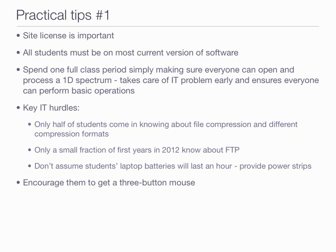There are certain IT hurdles involved here. We discovered that the IT knowledge of some of the graduate students coming in isn't necessarily that high. They don't know about file compression formats and things like that, so they don't necessarily know about FTP. So you've got to coach them a little bit on that. But that's more teaching, and that's fine. The other thing is to encourage them to get a 3-button mouse. A lot of the Mac users don't have anything like that, and so that's a key point. Just say, okay, buy one, and I can vouch now that the Apple Magic Mouse, even though it doesn't look like it has multiple buttons, actually does work with Mestrelab, so that's good.